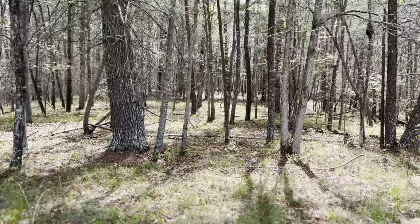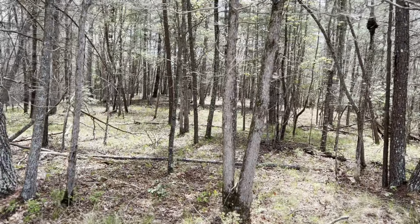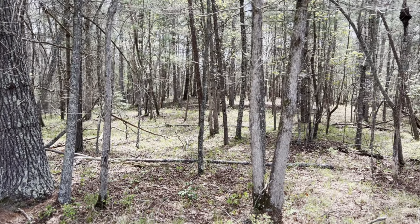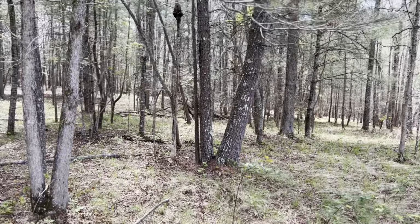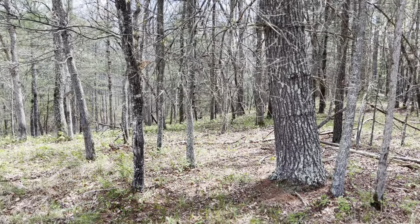Now right back here would be the perfect place away from everybody where you can build a home, a little pasture, another barn. Well, just really anything that you want.